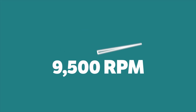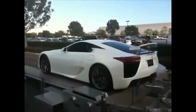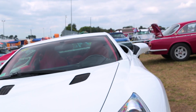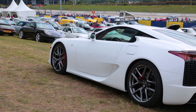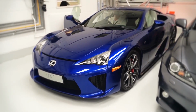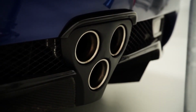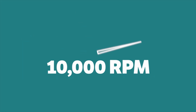Lexus LFA, 9,500 RPM. With arguably the best sounding engine ever made, the 4.8-litre, 202-mile-an-hour Lexus LFA was the highest revving V10 car sold between 2010 and 2012. The astonishing 9,500 RPM rev limit was made possible thanks to using forged aluminium pistons, forged titanium connecting rods, and solid titanium valves. A cool anecdote about the LFA's V10 is its ability to rev from 0 RPM to its red line in 0.6 seconds, which was actually too fast for an analog tachometer to keep up with. That's why the LFA features a digital display instead.